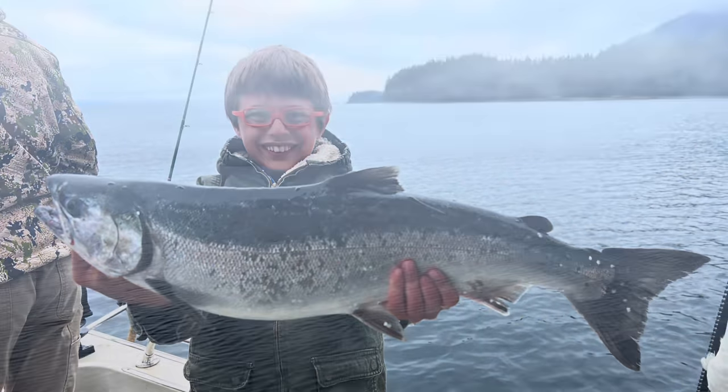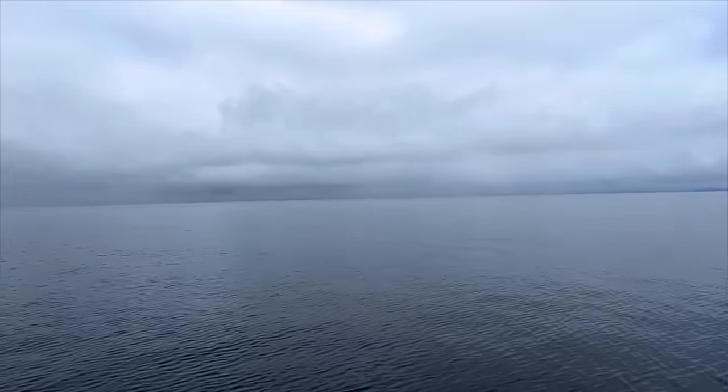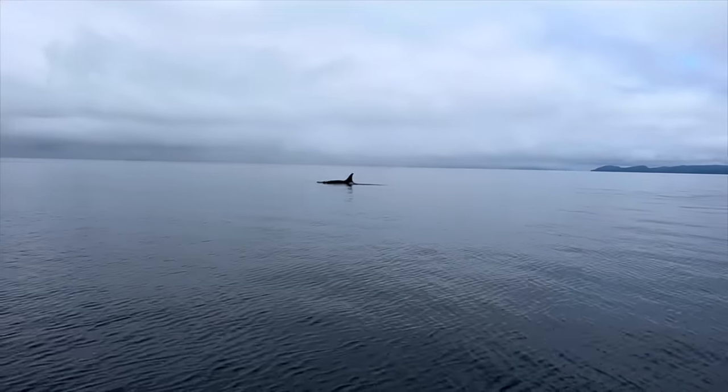Nice going. Guys, we just spotted a pair of killer whales out here. Look at that, right there they are.